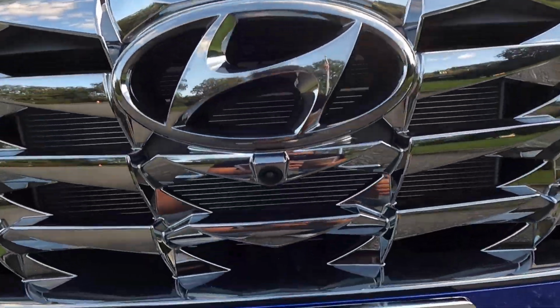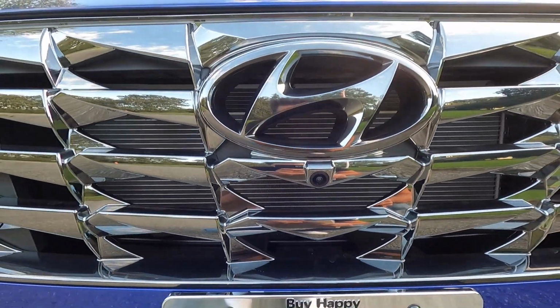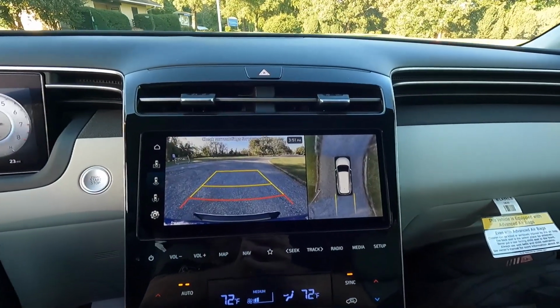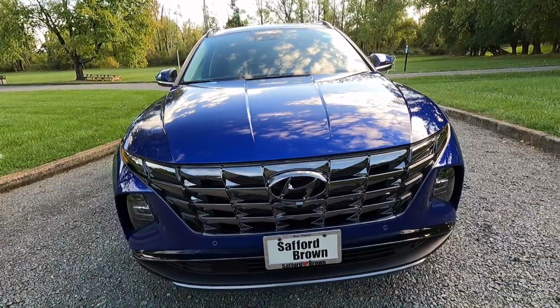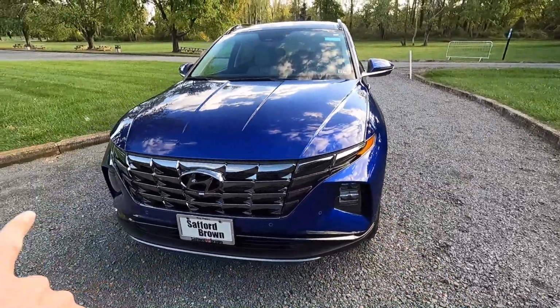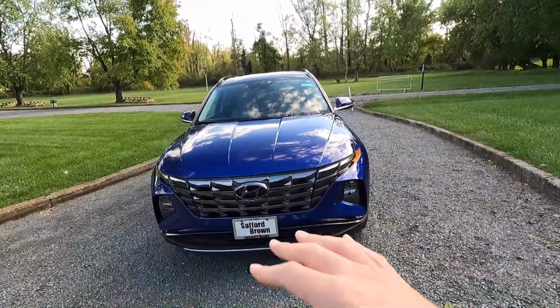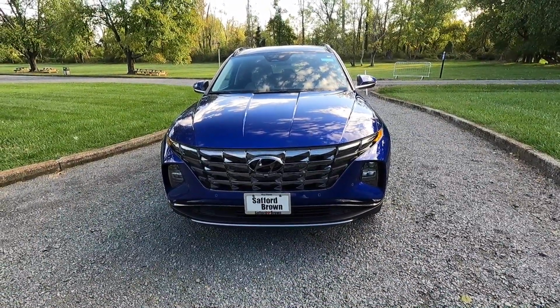And then just beneath your Hyundai logo, you have a forward-facing camera. That forward-facing camera works with your 360-degree view camera system that comes standard with the Limited trim level, as do these 6 forward-facing sensors as well. So you get 3 sensors on this side, you get 3 sensors on that side, making it a little bit easier to pull into parking spaces and stuff like that. Gives you a little bit more confidence.